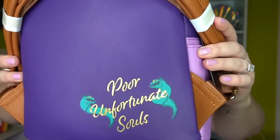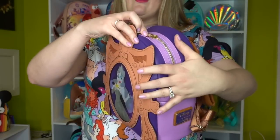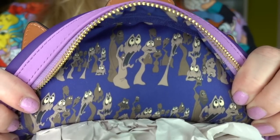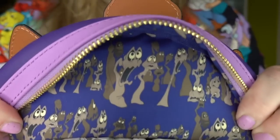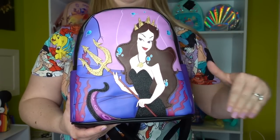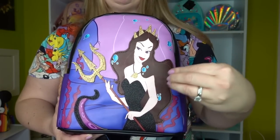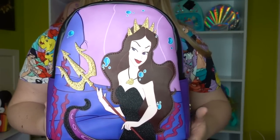The back says Poor Unfortunate Souls. It has Flotsam and Jetsam. And let's take a peek at the interior lining. This interior lining wins. Like if there was a competition for villain interior lining, this would take the cake. One of the best small shop bags I have ever seen. The image on this bag is stunning, but not only that, it's really good quality.